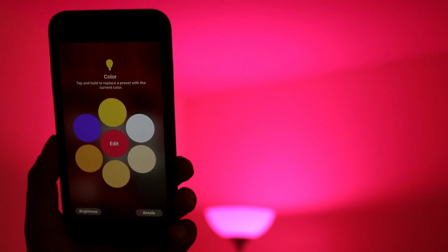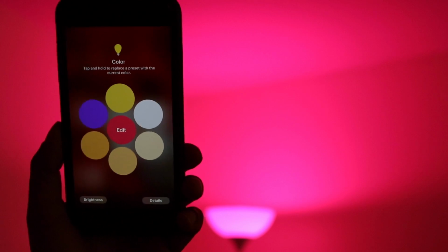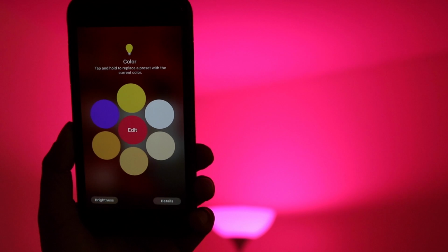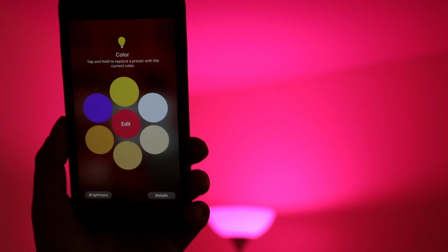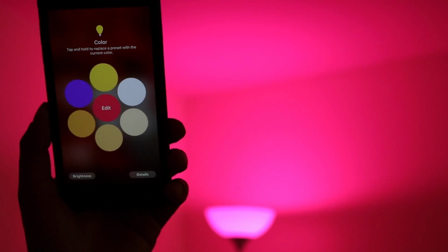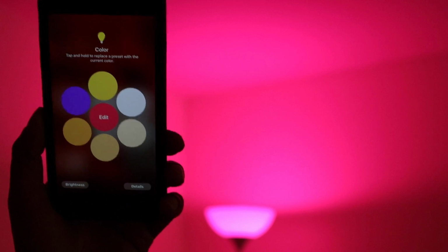So you can use the Home app if you want. Obviously, you'll have to program it and set it up. Or you can use the Philips Hue app to control your lights. Either way, they both work perfectly fine. I personally prefer the Hue app just because it's a little bit more user-friendly for me, and I think the layout is easier to access. So I personally use that more than my Home app.